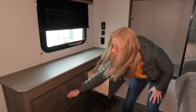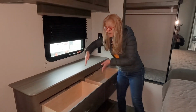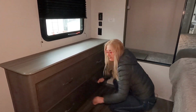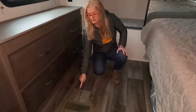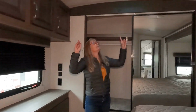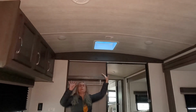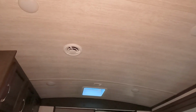And then you get 4 of these drawers. Now they're not really deep this way, but they're pretty deep this way, so I like that. And then down to the floor, there's ducting down there, so you're going to get heat in here. And then moving up to the ceiling, there is another vent here, no fan in it, just the vent. Lots of LED lighting, AC, so that's all good too.